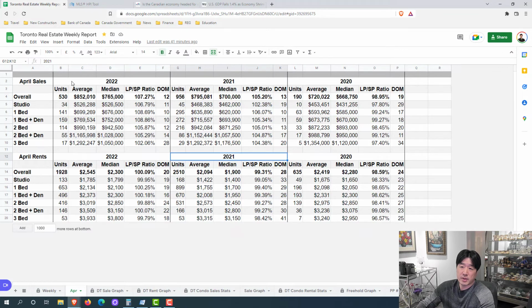So I'm doing things a little bit different this time. I made a chart so it's easier to read. You can see all the unit types here, and then the metrics that you need to see. So I don't have to read everything out. You can read the screen.